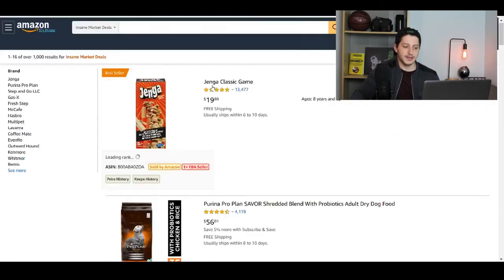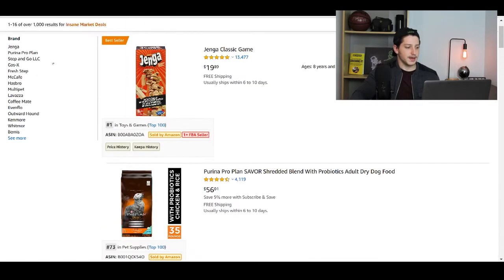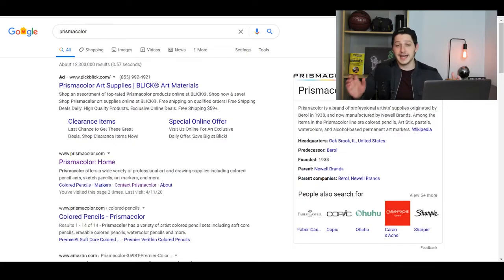So we see right here is the Jenga product that we saw before, and then we see he's selling some other products. Now, if you look on the left-hand side, it's going to give you a complete list of all the other brands and products. I would take Outward Hound, I would take Kenmore, and I would just go to Google and type in Kenmore, and try to find the company's website so that we can then contact the company directly. So it's basically as simple as that.